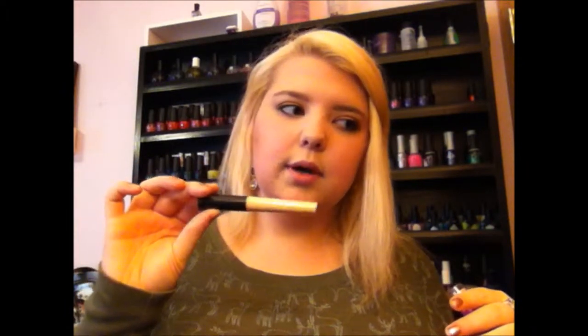And then the other two products that I'm currently using right now. This is an eyelid primer, the e.l.f. eyelid primer. It's $1. I have dry eyelids, and this works really, really well for me. I'm not sure if you have oily eyelids, though, because I used to have oily eyelids, and it didn't work for me then, but it works for me now with dry eyelids. So definitely give it a try. It's only $1.